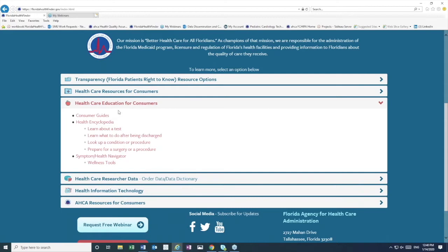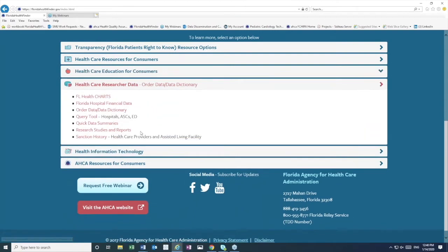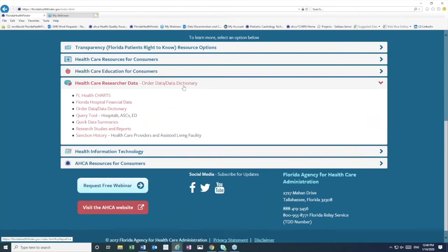The third panel, Healthcare Education for Consumers. This is another spot where you can find those consumer guides, our healthcare encyclopedia, and our symptom navigator. The fourth panel, Healthcare Researcher Data. This is where all of the data links that were previously on their own separate page on Florida Health Finder have been moved. Now you can see quick links here to the patient data query tools, to quick data summaries, research studies, and reports.